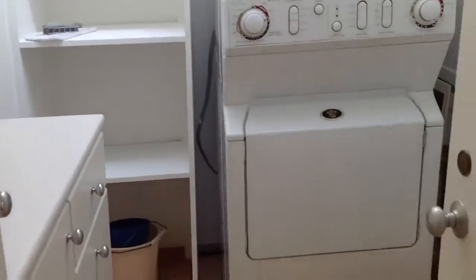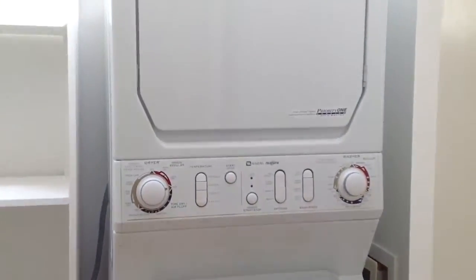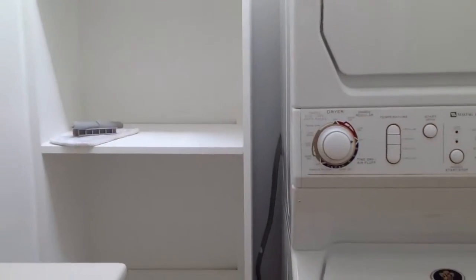Here is a utility room. If that washer dryer were somewhere else, this is big enough, you could make it into a little office, especially since even though it doesn't have a window, it does have a skylight.